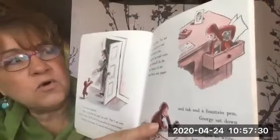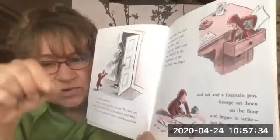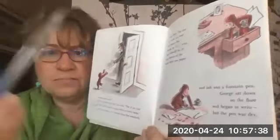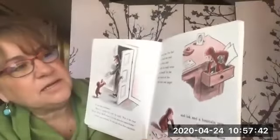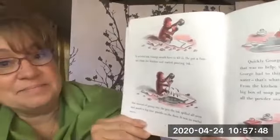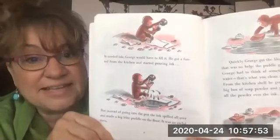This is an old-fashioned kind of pen where it was made out of like feathers, and you would put in an ink and then you would write. So today we have pens like this. But this was a fountain pen. Okay. It needed ink. Look at that. George would have to fill it.